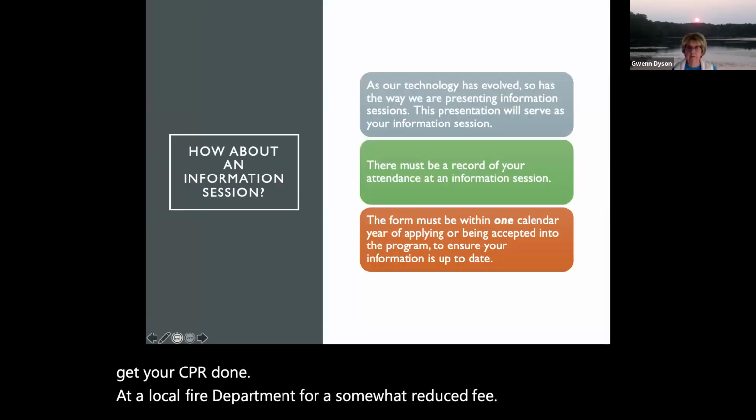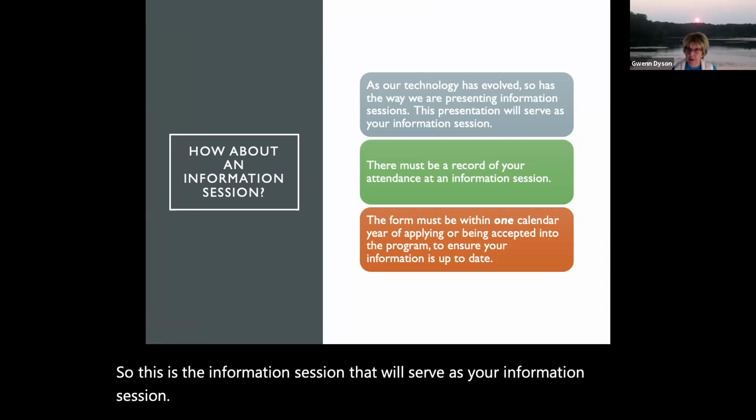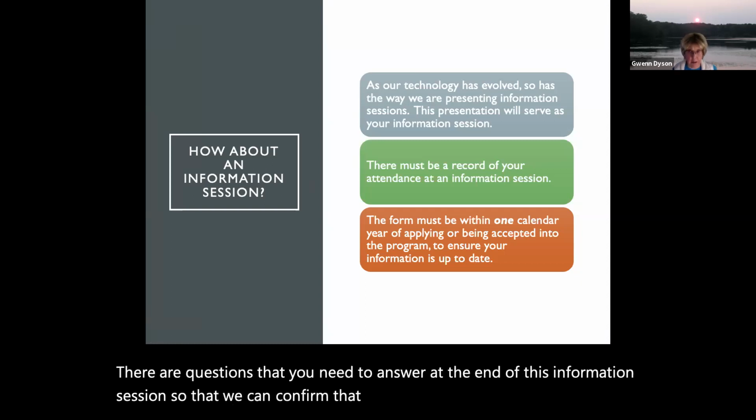So this is the information session that will serve as your information session. There are questions that you need to answer at the end of this information session so that we can confirm that you actually listened to it and that you attended.